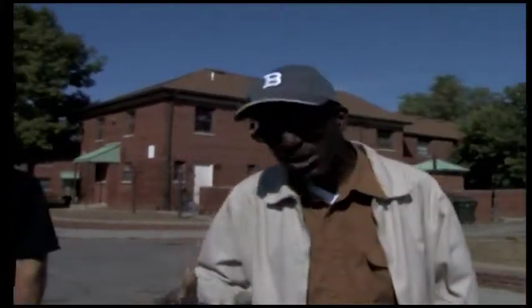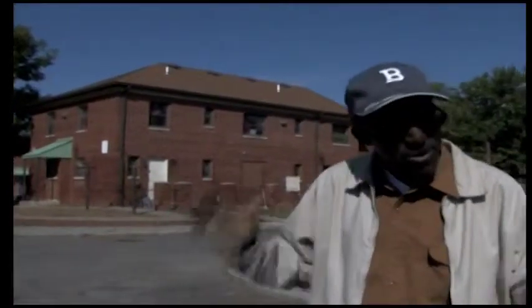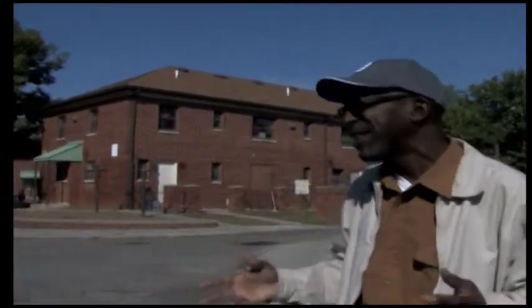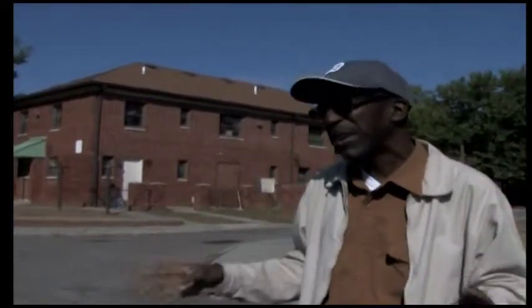And he was the first, his task was to eliminate the Blackberry Patch for a couple of reasons. One, that it was overcrowded and the sanitary conditions were awful. And he said, we have to do something about that.